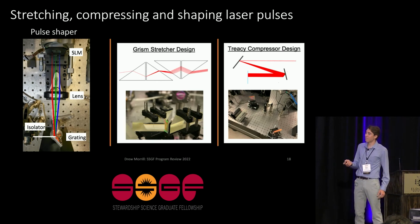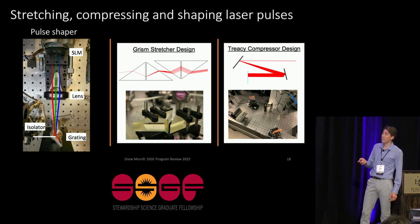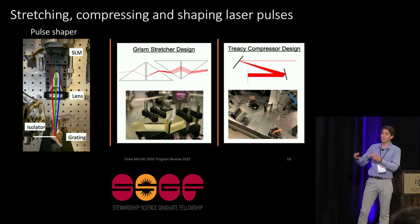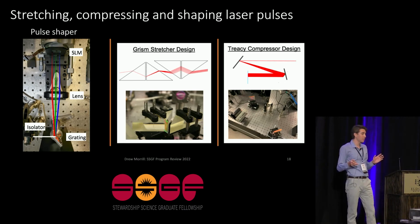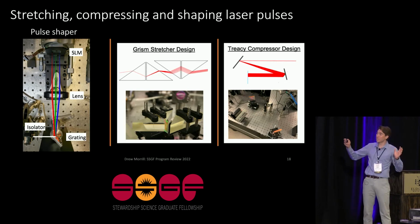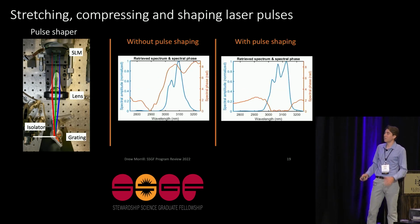You send 1.5 micron light onto a grating. This spectrally disperses it. And then we shine this spectrally dispersed spectrum onto a spatial light modulator, and we can arbitrarily apply phase onto this laser pulse, so we can shape the spectral phase so that we can compress our laser pulse all the way down to the transform limit.